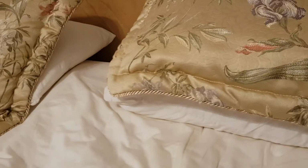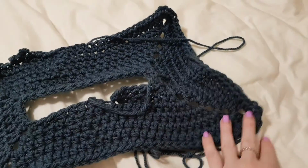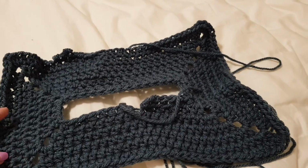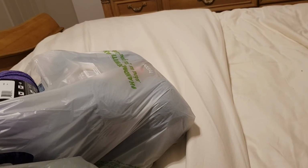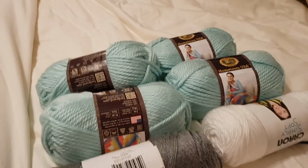Showing you what I have done crochet wise. So this is my WIP. I haven't really done a lot of it because obviously I've been out doing Disney things. And then I'll show you what I've bought. It's all in these 2 bags. Let me just pause the video and I'll get it out. It'd be easier.